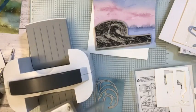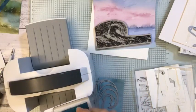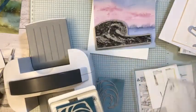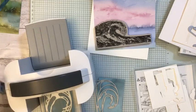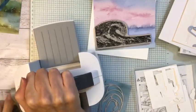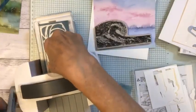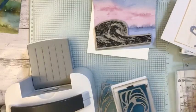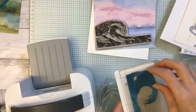Oops, that's not working. Hang on. With the 3 layers. I'm going to die cut this one. Oh, the stamp sitting on it, yeah. I think that's really pretty. I think that will look really nice actually with a wave on it. So I've got the thing sitting right. Make sure it's sitting level. So that's one wave.